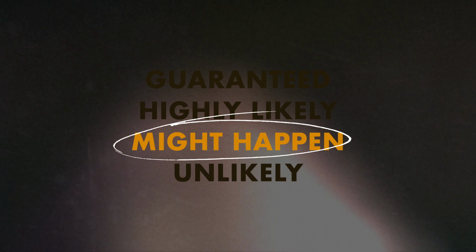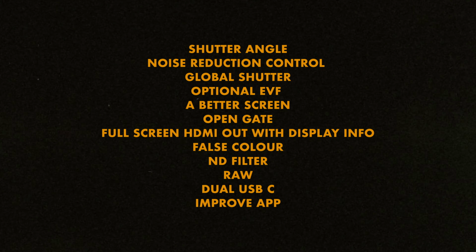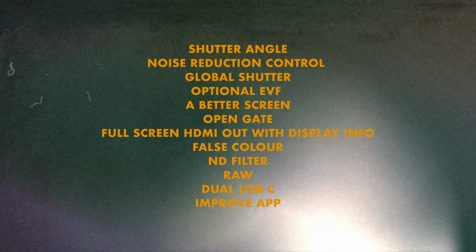I think there's a mid chance that we'll see a massively improved app, and I say massively improved because sure, they'll do small upgrades, there'll be small improvements with the latency and the quality, but I really think we need to see something game-changing, something where we see a massive improvement and basically make wireless monitors a thing of the past.